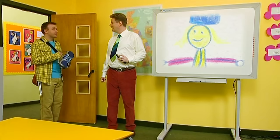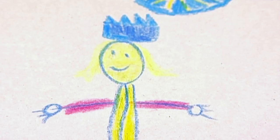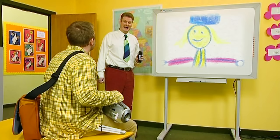Now, what are the characters in my story like? The king had a big fat tummy, and the queen was as thin as a rake. And the king smelt of cheese, and the queen smelt of custard. I think the characters in your story are brilliant, Mickey John, but you haven't told me where they are, so I can't picture it. Well, I'm still working out who's in my story at the moment.